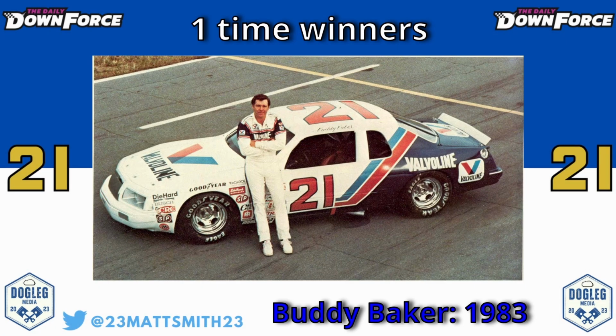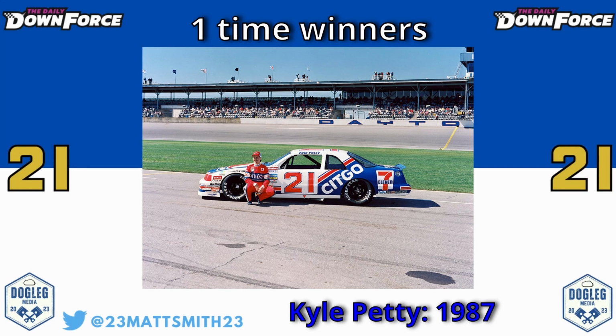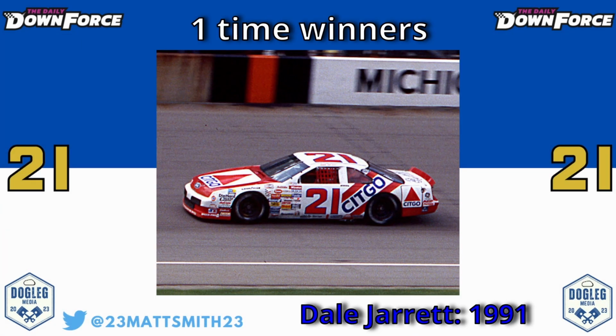Buddy Baker, another Hall of Famer, he would win the 1983 Daytona 500 in the number 21 car and would be inducted into the NASCAR Hall of Fame in 2020. Kyle Petty would grab a crown jewel, winning the 1987 Coca-Cola 600. Another Hall of Famer, Dale Jarrett, would win the 1991 Michigan race and he would be inducted into the NASCAR Hall of Fame in 2014.